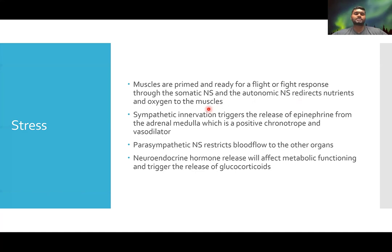So the way this works is the sympathetic nervous system will cause vasoconstriction in the GI tract and the internal organs so that most of the blood and its nutrients can go to the muscles, so that it can supply this fight or flight response.